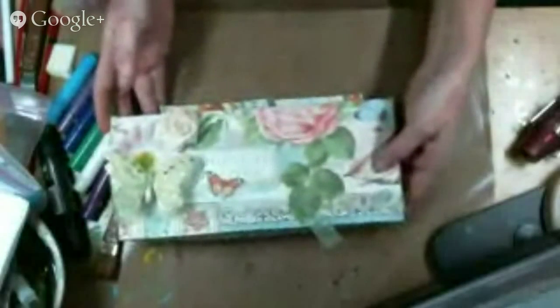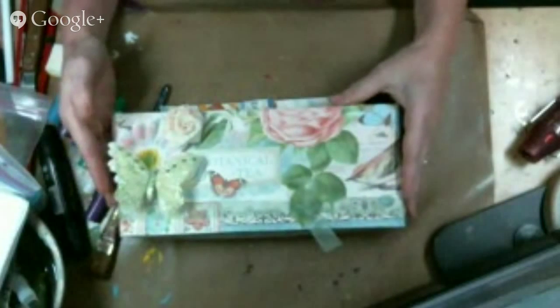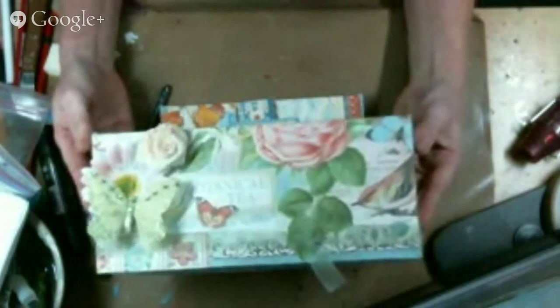So I'm going to real quickly switch cameras so that I show you a couple of the classes. This is a class for sure I'm doing on the 25th at Creative Chaos. And I apologize, it's a little blurry. I hope it's less than it was earlier.